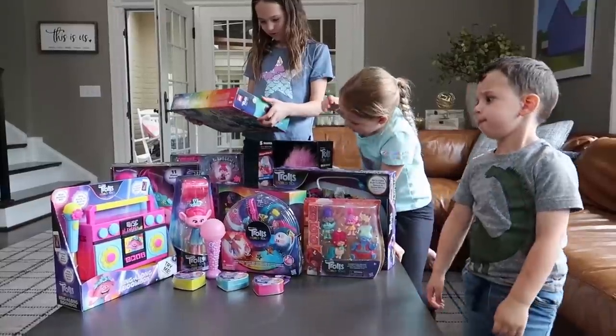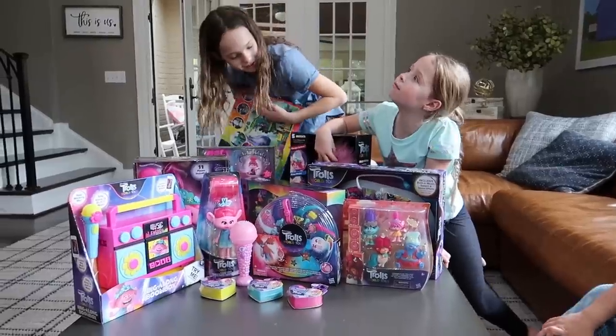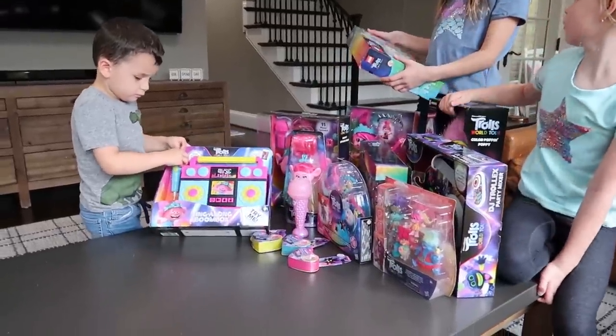Hello everyone! We hope you guys are doing well and staying healthy. As you can see, the kiddos and I have a whole bunch of toys behind us here in our living room, and these are new toys from the new movie, Trolls World Tour, which just came out, and we're pretty excited to check these toys out and show them to you and tell you which ones are our absolute favorites.